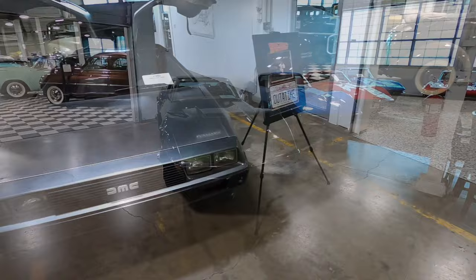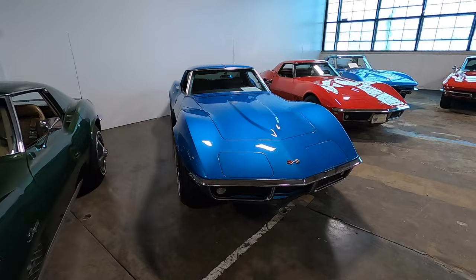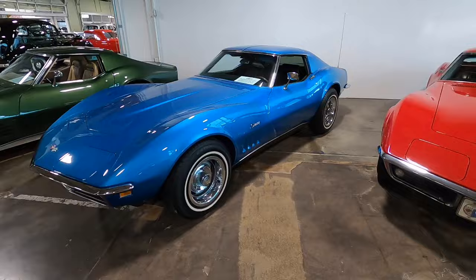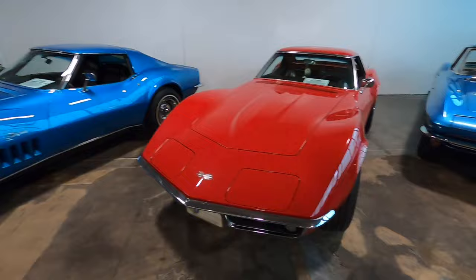70. 69. My shop teacher had a 69. He crashed it and busted up a fender. He told me if I repaired it for him, I'd have an A in the class, so I did. I think he was drunk. 68, when he crashed his 69. But I did get an A.